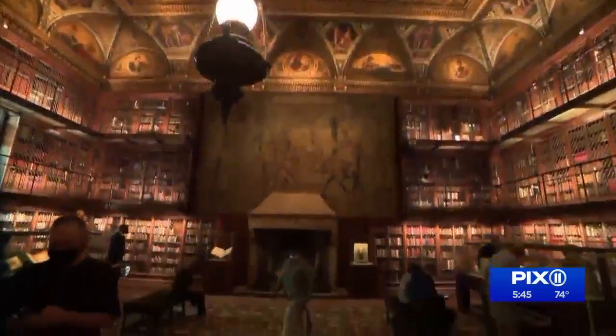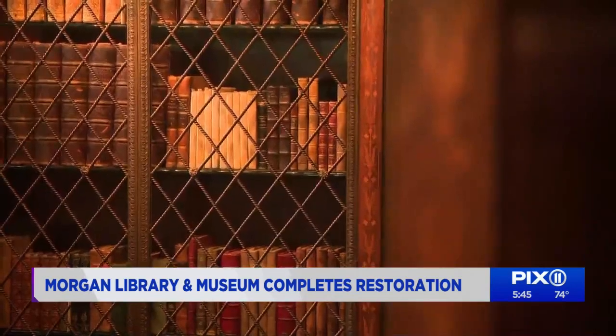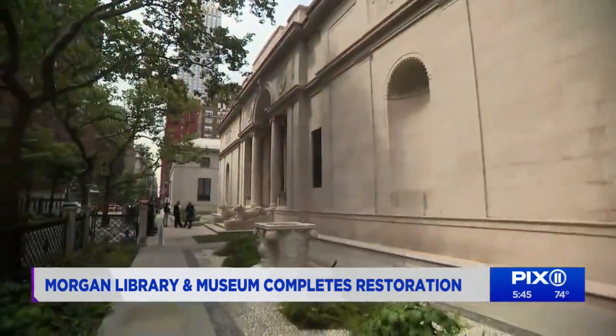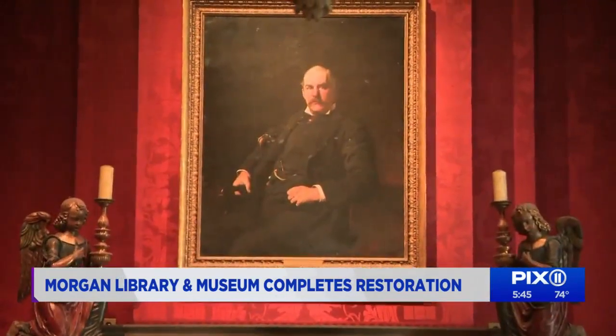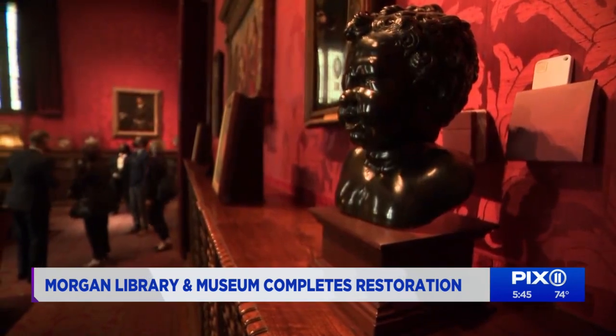One of the original work-from-home spaces. From floor to ceiling, you're surrounded by splendor at the Morgan Library and Museum. Built in 1906, it was the home office of J.P. Morgan. The big banker gets a big desk. Here's his study. Guests can look at pieces of art from the museum's collection.